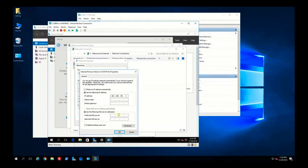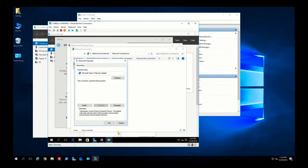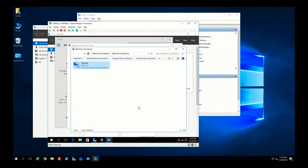88. So I'm just going to start. You know what? I am going to start with 150 here, and have the same network gateway, and the same DNS server that I have on my host. Click OK here.